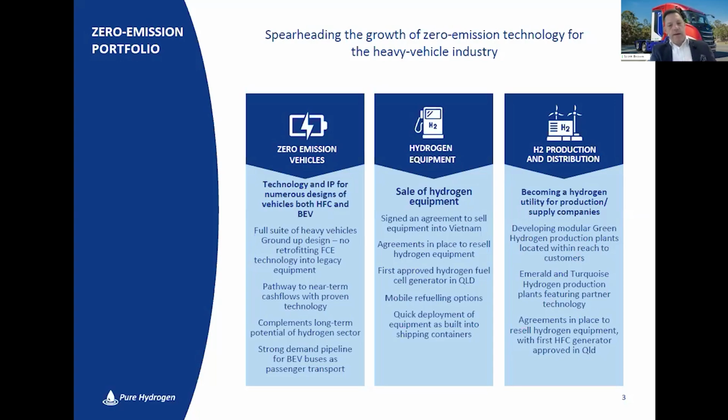We also have made our first sale of hydrogen equipment. We've been working on that for some time. That's into Vietnam. We think there's quite a lot of opportunities out there to put both of those together, so not only selling the vehicles, but also selling hydrogen equipment, and also things like recharges if it's battery electric.